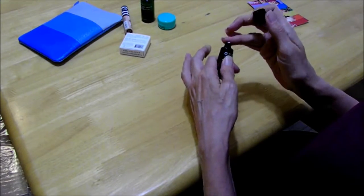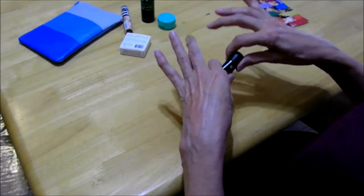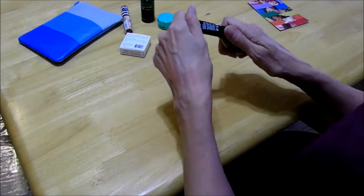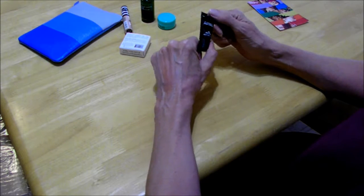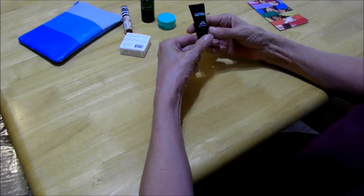Anyway, this is the MAC Prep and Prime Skin Base Visage. I don't know. Anyway, some of their products, a lot of their products have gluten in them, and some of them don't. So you have to be real careful. But I put this all over my face for 2 days, wore it all day for 2 days, and I didn't have any problems with it at all. And my skin is really super sensitive to anything containing gluten in any form. So that's my experience with it. You may have something different, but I was very pleasantly surprised. Feels really nice on the skin.